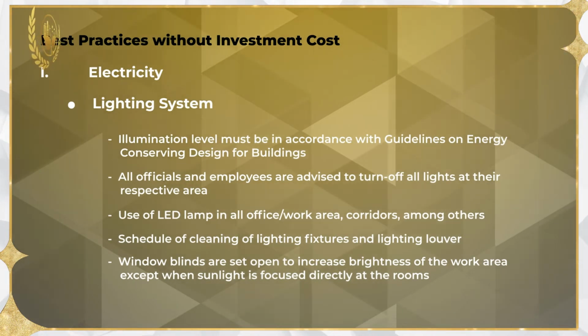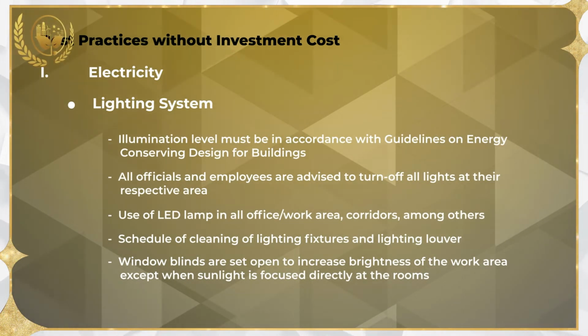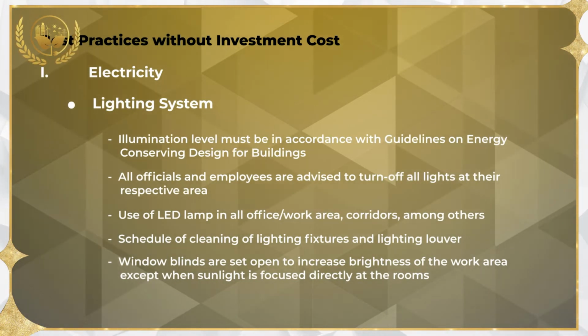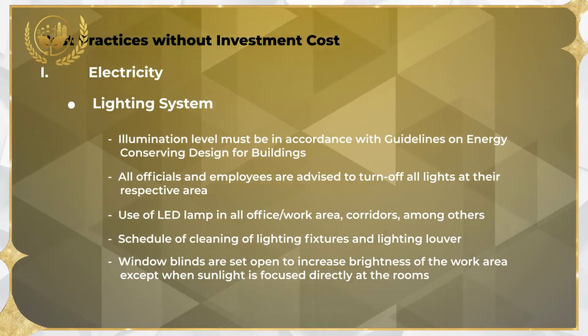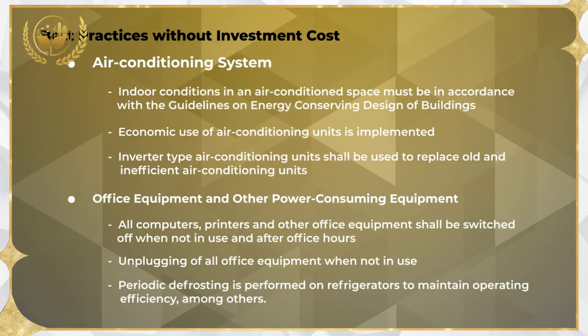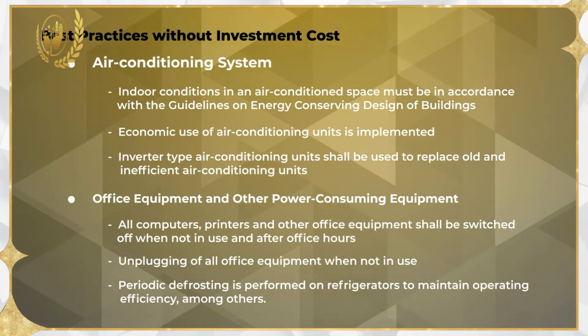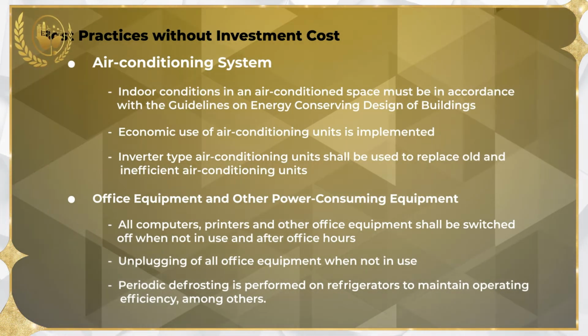Use of LED lamp in all office or work area, corridors, among others. Schedule of cleaning of lighting fixtures and lighting louver. Window blinds are set open to increase brightness of the work area except when sunlight is focused directly at the rooms. Air conditioning system. Indoor conditions in an air-conditioned space must be in accordance with the guidelines on energy-conserving design of buildings. Economic use of air conditioning units is implemented. Inverter-type air conditioning units shall be used to replace old and inefficient air conditioning units.